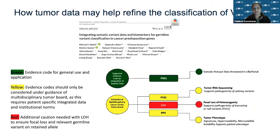However, the ACMG guidelines did not address how to integrate evidence generated by tumor data when assessing the pathogenicity of germline variants. Therefore, ClinGen established a multidisciplinary working group, the germline somatic variant subcommittee, with this focus in mind. As shown in this graph, after reviewing and analyzing available resources and performing somatic integration curation exercises, it was determined that somatic hotspots could be systematically integrated as moderate evidence of pathogenicity, labeled green in this diagram. Just to make sure that we are all on the same page, somatic hotspots are variants recurrently seen in cancer.